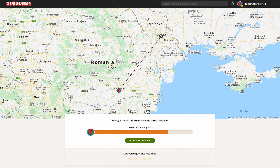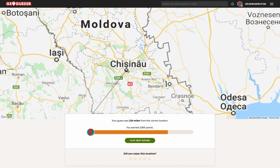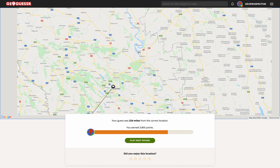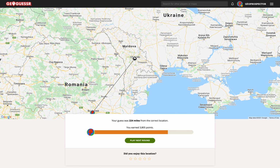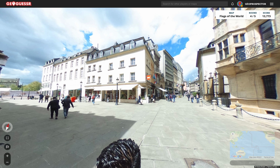Oh, and it was Moldova, unfortunately. So look at that. We were in Chisinau. So there we go. That was also a 50-50 guess. I got the last one right and this one wrong. So now we know Romania, I think, has got the blank flag then.